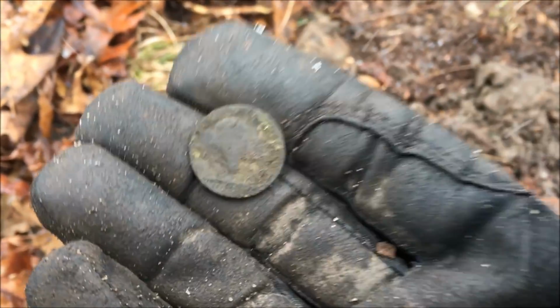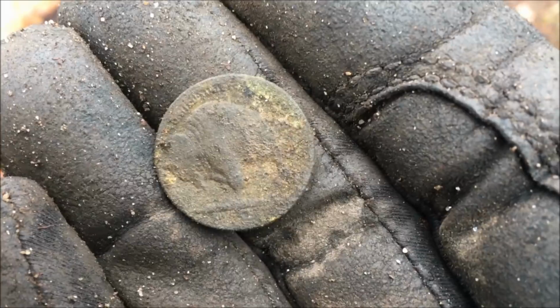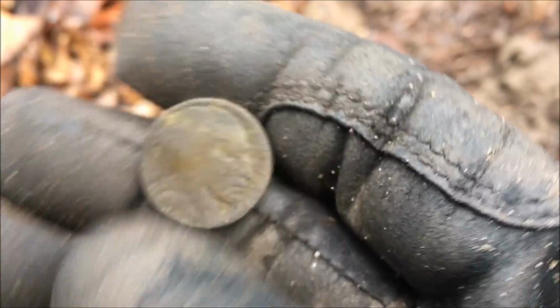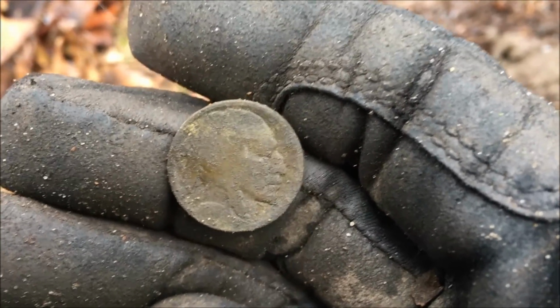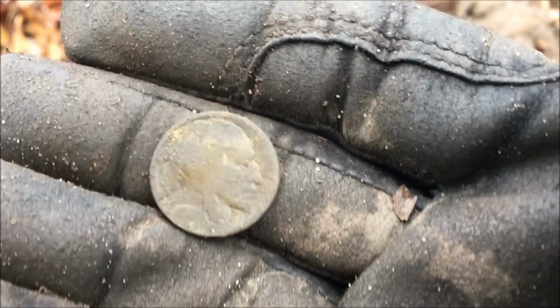It's still snowing, so I got plenty of water to wash it off, but I do better when they're dry. Awesome. I don't think I found a buffalo nickel in probably over a year. Super stoked with that. About maybe 3 inches down. But that's a beautiful coin. All right, let's keep going.